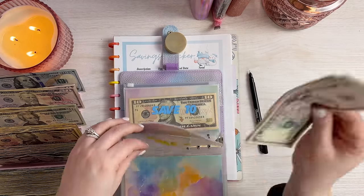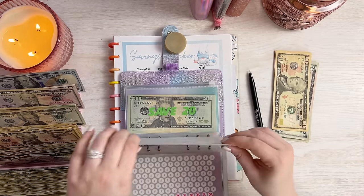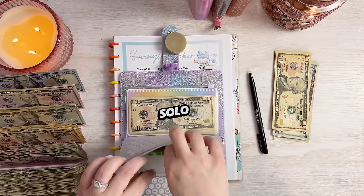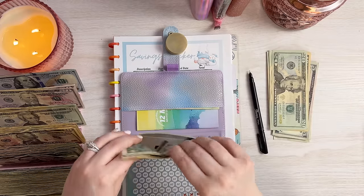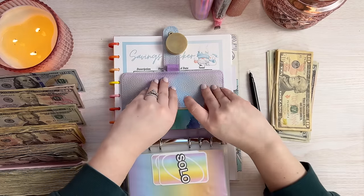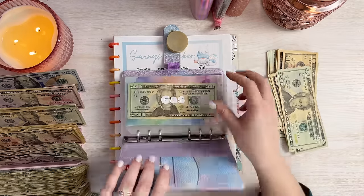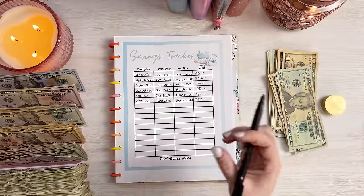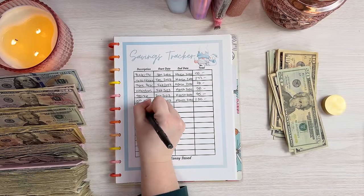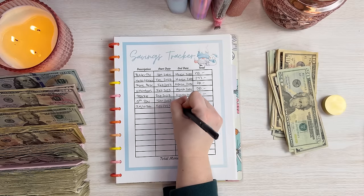We're going to do our save fives. We're going to do our save tens. We're going to do our save 20. And we're going to do solo challenge. And we're also going to pull this cash that's in the back, this one right here. So all the cash has been pulled out. I'm going to call this save 5, 10, 20 and solo. Why don't we call it that? 5, 10, 20 solo. And I started these, gosh, I think it was in February. And I'm pulling them in March.